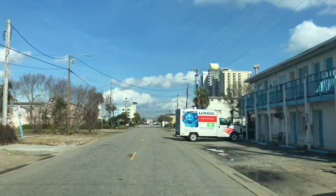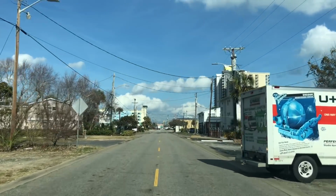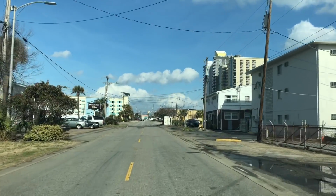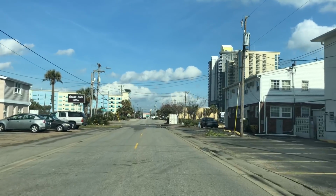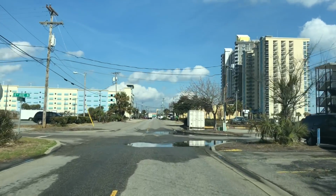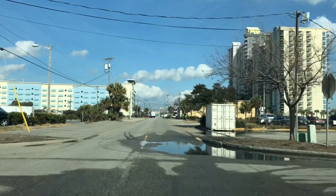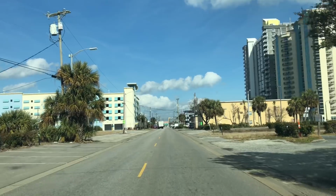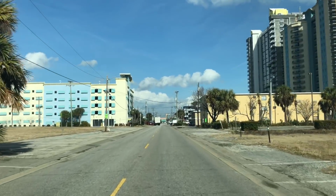This is the road adjacent, if you will, that parallels Ocean Boulevard. So this is behind all your nice hotels, your restaurants, things like that. So let's just take a stroll down this road and just see the road less traveled when it comes to tourism in Myrtle Beach.